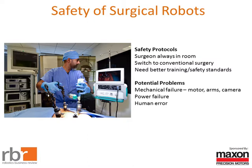So I don't know if that answers your question, but I understand that that is a safety protocol that they have implemented, because in case something goes wrong with the robot, the doctor is there to assist.